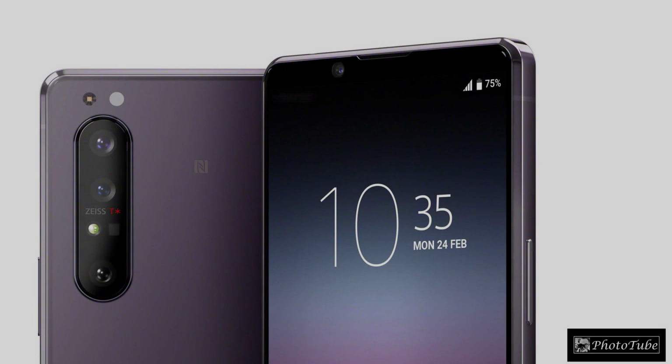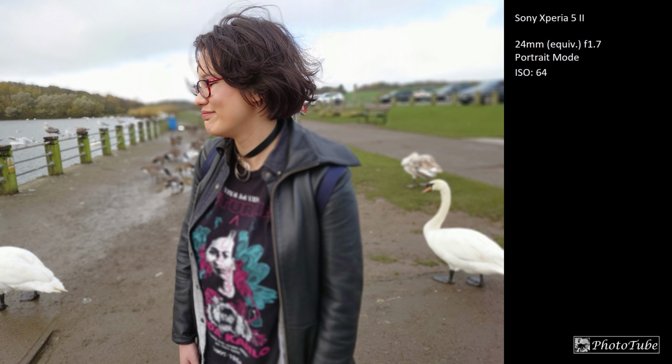Okay, let's look at some of the output from this camera in comparison with the Fuji X-E3. This is from the phone with the 24mm lens in portrait mode. You can see the bokeh effect is not perfect. Here on the Fuji, it looks a lot better, but there's no fake bokeh on this one, obviously. This is real bokeh.